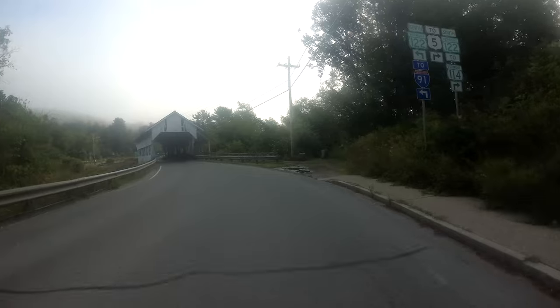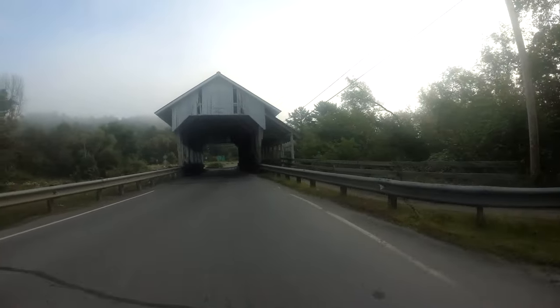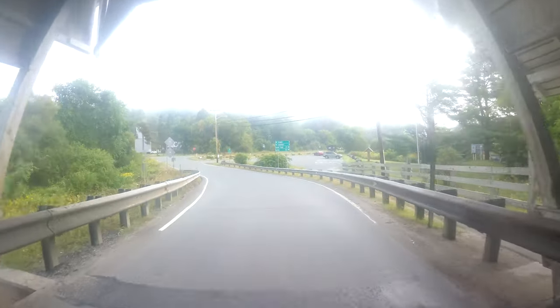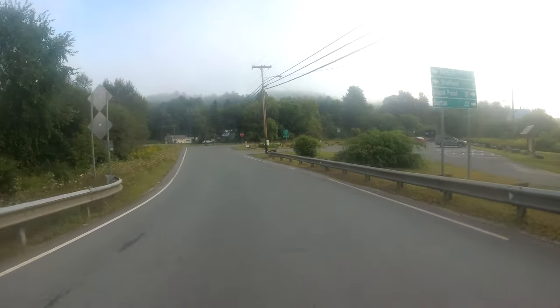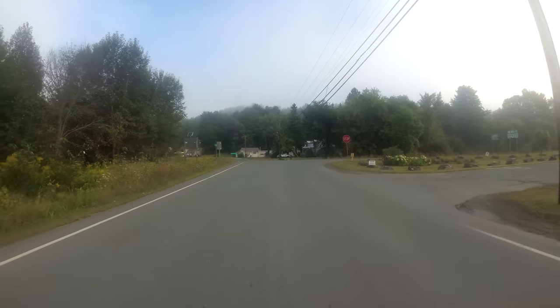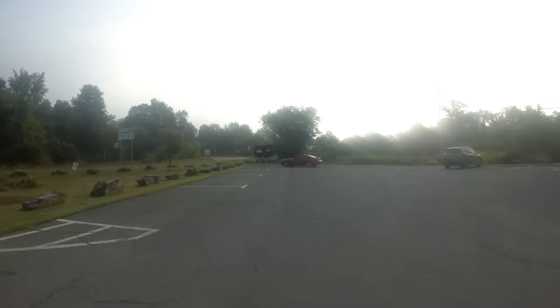I'll come back to this little pull-off and we'll talk about it. You have to be really careful when you're going through here because people get upset pretty quickly. If you meet in the bridge right here, and a car is there, sometimes it's a battle of the wills. I'm not backing up. No, you back up. I'm not backing up. I don't back up for jerks. Well, I do. And then he backs up. So, yeah, it gets a little hostile.